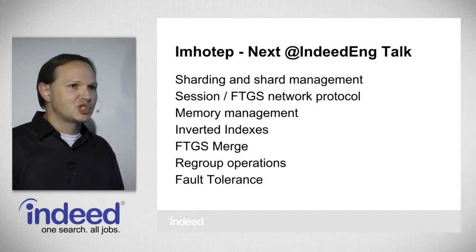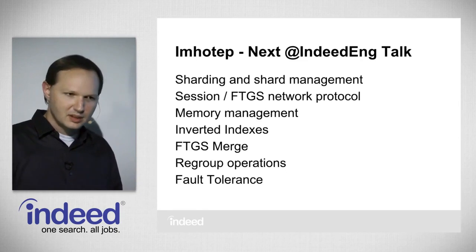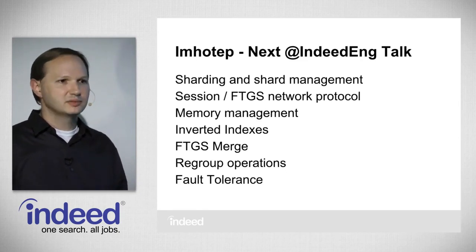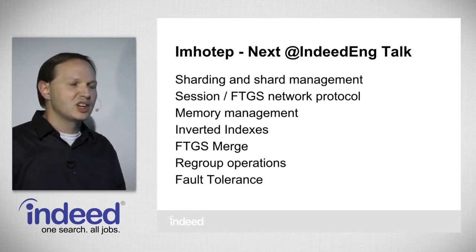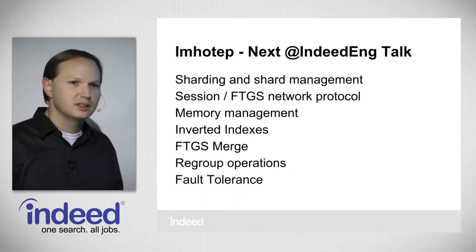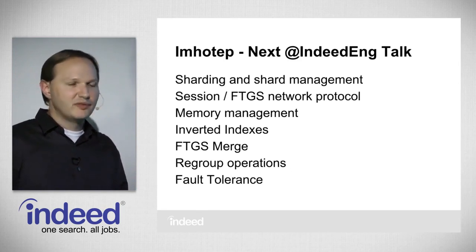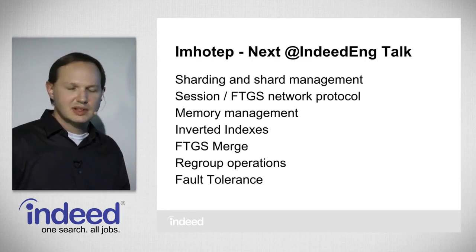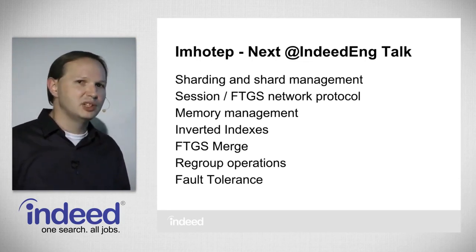We're going to talk about how we shard data, how we manage those shards, figuring out which machines to put them on. What's the protocol for talking to this data? How are we going to send this FTGS data over a network efficiently? How are we going to manage memory? This is a common piece of infrastructure used by a lot of people within Indeed simultaneously. We don't want anybody to be able to take it down. How do these inverted indexes do so well? What are the tricks used in that? How do we efficiently do these FTGS merge operations and efficiently do these regroup operations? And then how do we tolerate a machine failing?